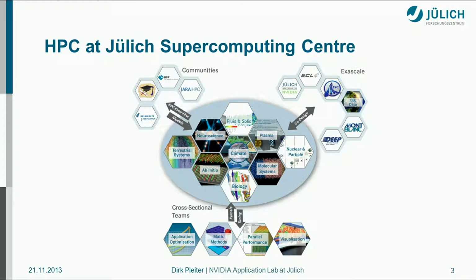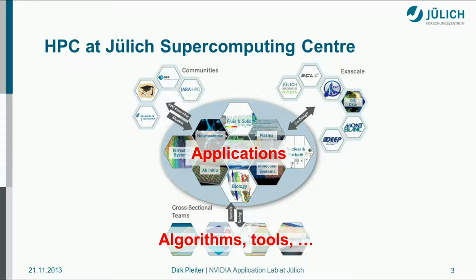The key in the center of all the activities are the applications. The work on applications is organized in a set of what we call simulation labs, so that we have scientists who work on specific application domains within our institution. They, of course, also have to deal with algorithms, supported by performance tools. That's the second important area. Then we have the area of technology, because to enable us in future to provide exascale computing facilities, we have to have strong collaboration with vendors in order to enable the architectures we need. And the Nvidia Application Lab is one part of this technology area.